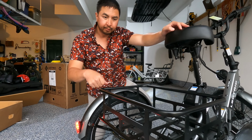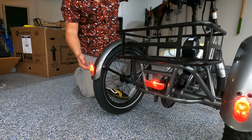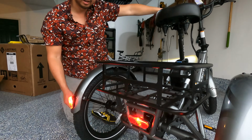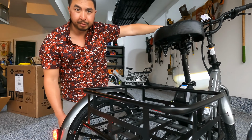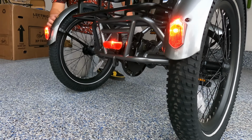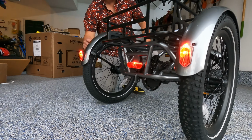2 metal fenders in the rear with brake lights built into the fenders. They get pretty bright. That's actually very impressive for a brake light. A lot of these brake lights are lackluster. This one you can see during the day and can definitely be seen at nighttime. 2 more 26 inch by 2.6 inch tires. They've got a knobby tread to them, so they should hold pretty good grip.